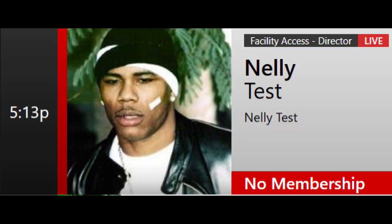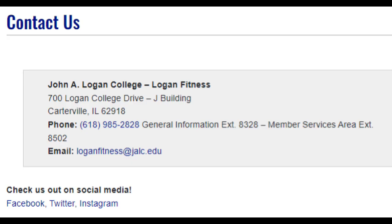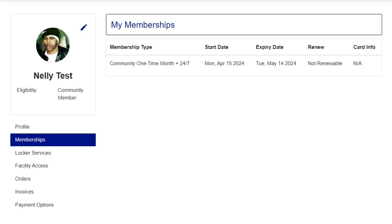If you scan your barcode but the door does not open, there are several possibilities for the error. Number 1, it is possible that your account is not set up with 24/7 access. If you do not opt into this access, you will not be able to scan in during non-business hours. You will need to contact Logan Fitness staff during the next available business hours to have your account opted into the 24/7 access.